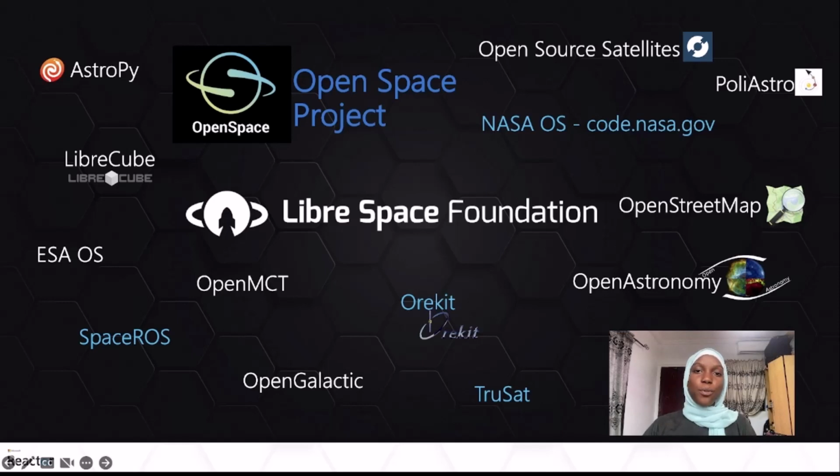So we have AstroPy and PoliAstro. These are libraries using Python for calculating and visualizing astronomical data.